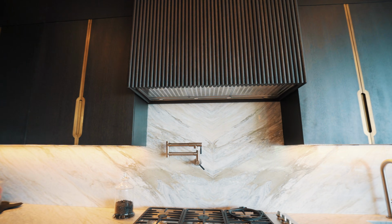We have the staircase here, which goes down to the basement level and also upstairs to the bedroom. But before we get to that, we're going to talk about the dining room area.